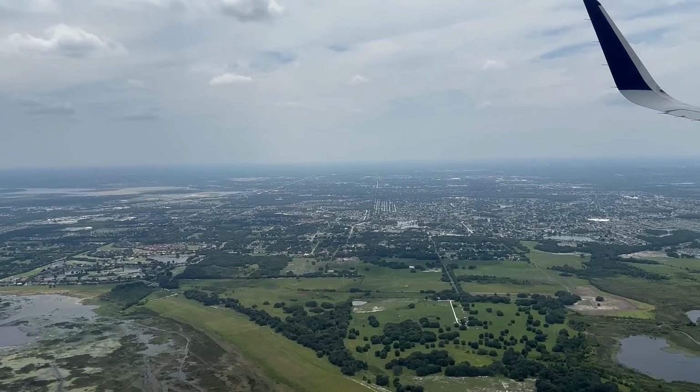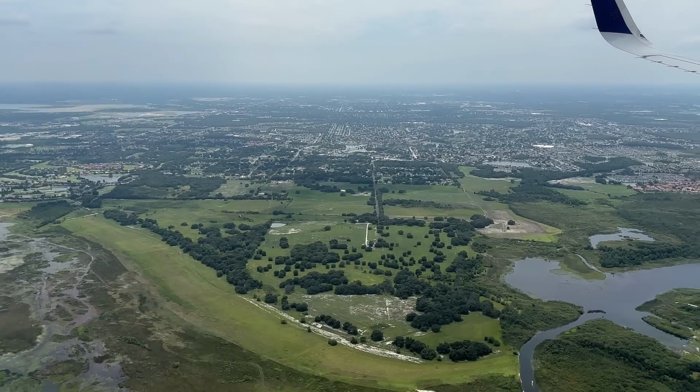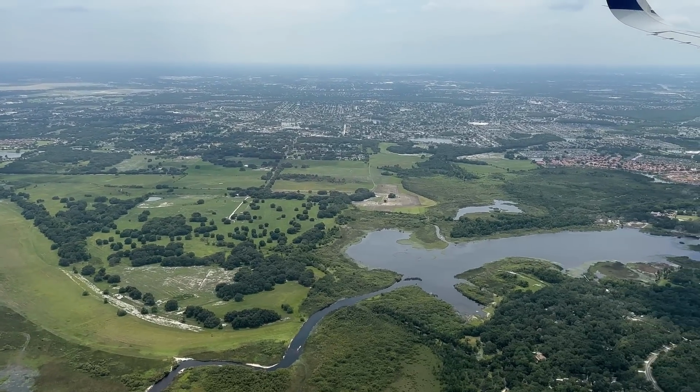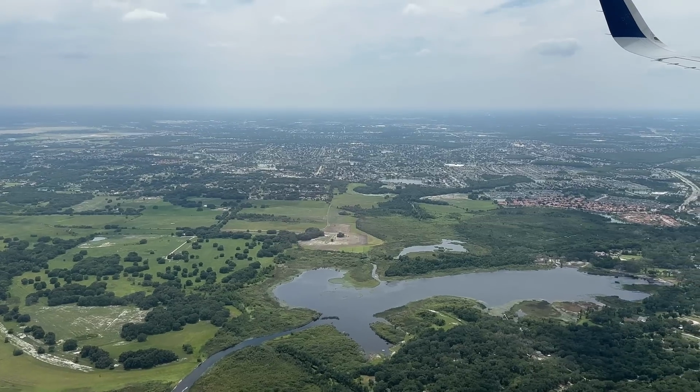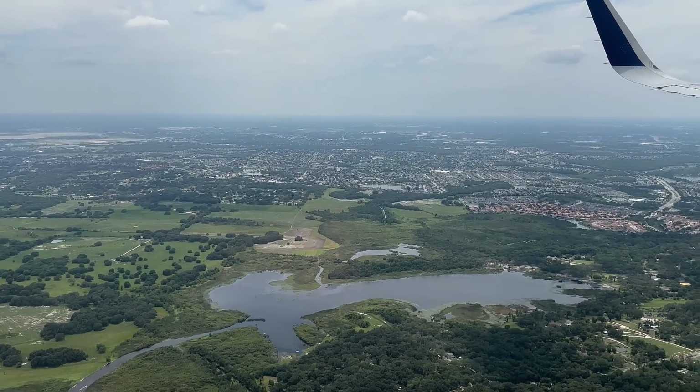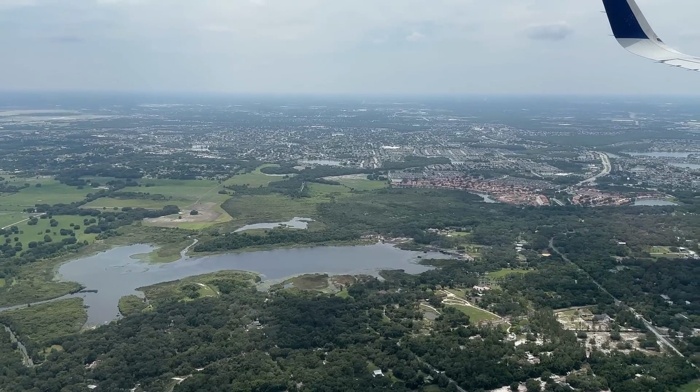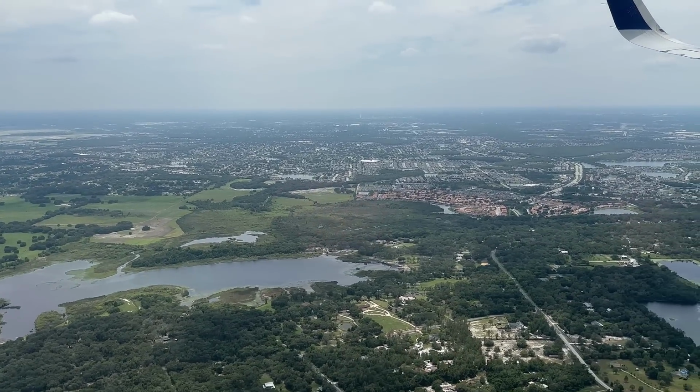The north end of the lake brings us over a wetland area and brings us closer to the airport. In the distance are the residential areas of Buenaventura Lakes and part of Kissimmee. Below us are scattered homes, and we'll pass over the Central Florida Greenway toll road, then pass over a wooded area before landing on the 10,000-foot runway 35 left. Let's end this flight to MCO.